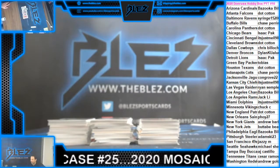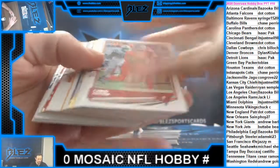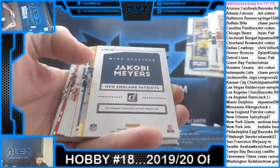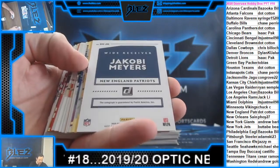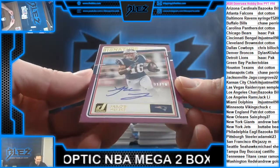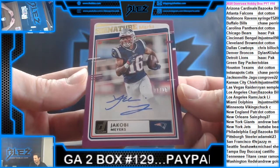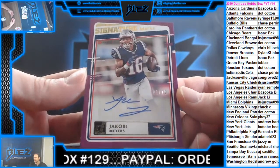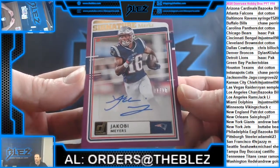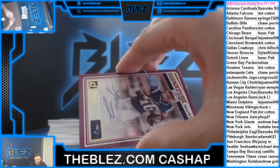Good luck. Fun, cheap break. Let's roll. Every card will ship. Oh, that sucks. Fast autograph. I hate it when the autographs come this fast. Jacoby Myers to 10 autograph for the Patriots. That's going to Doc Cotton, a Christmas gift from Bazooka Bill. He gets a number to 10 Jacoby Myers. Is this his second year or third year auto? I forget. It's either a second or a third.